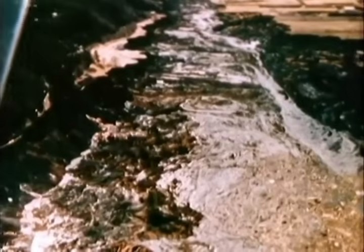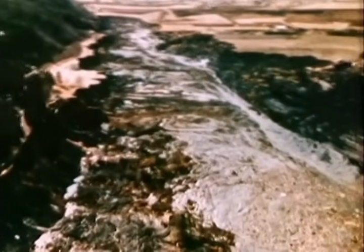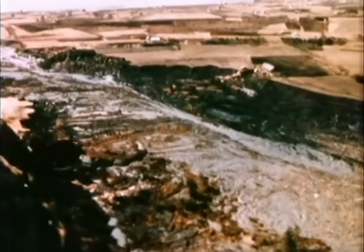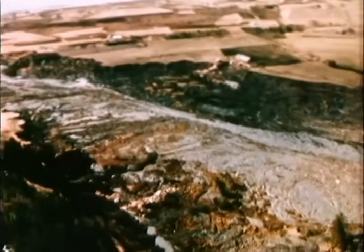The slide area covered 330,000 square metres, and the slide volume was of the order of 5 to 6 million cubic metres. 7 farms and 5 single-family homes were taken by the slide or had to be abandoned for safety reasons. Of the 40 people who were within the area when the sliding started, only 1 was killed.